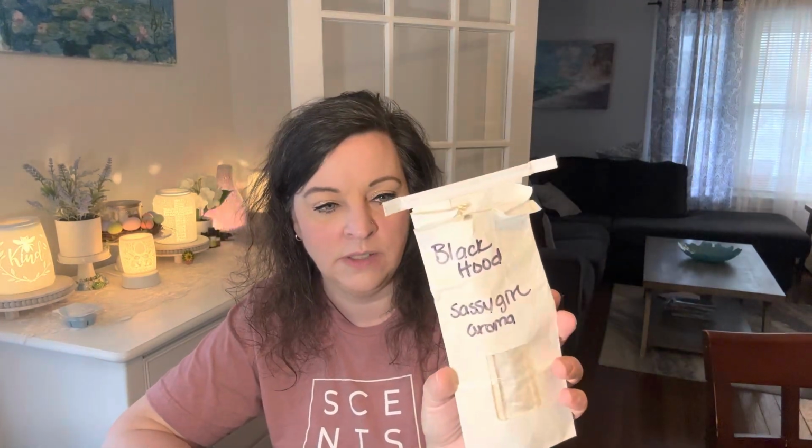And then the next challenge was melt a smoky style scent. I did one of my all-time favorites. This is one of my all-time favorite ever vendor waxes that I found. This is so freaking good. Black Hood by Sassy Girl Aroma. It's woodsy, sweet, smoky vanilla. Wow, this is so good.